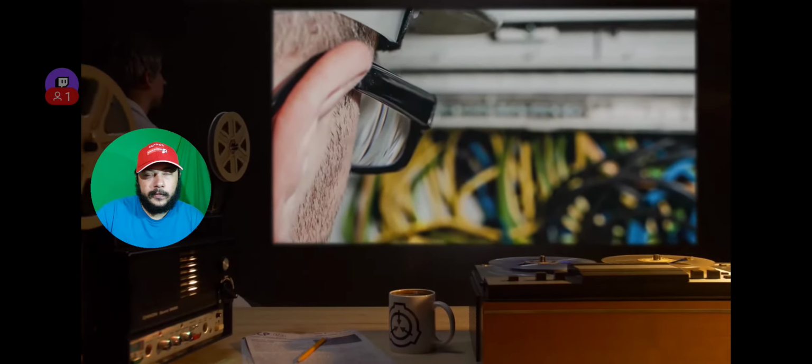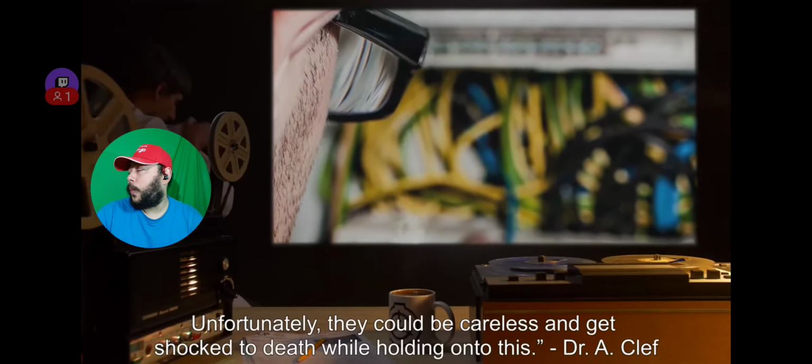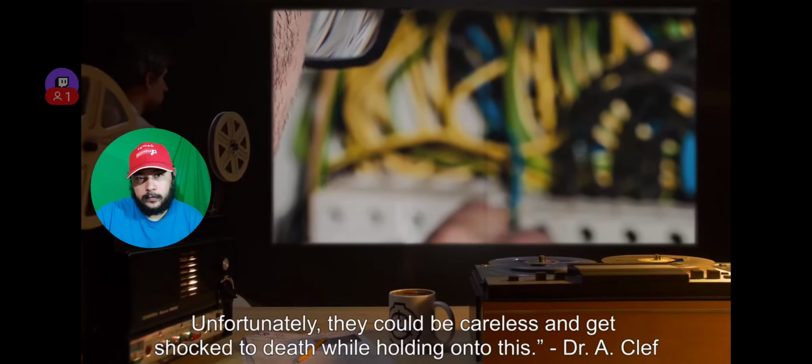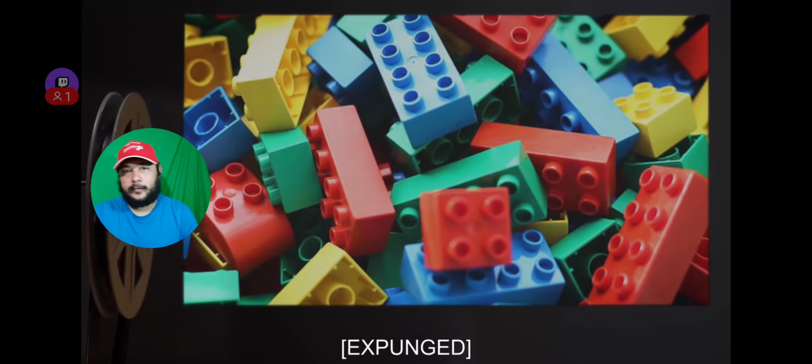Notes. This would make the lives of new electricians so much easier. Unfortunately, they could be careless and get shocked to death while holding on to this. Thus becoming a dead body. We don't want that. Expunged.